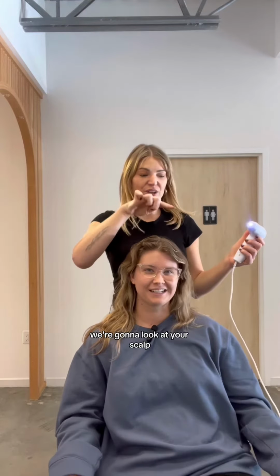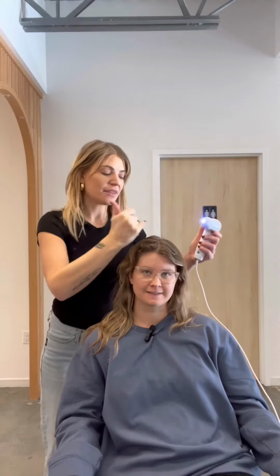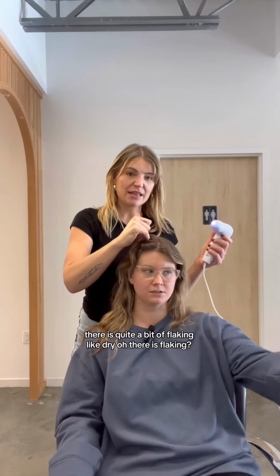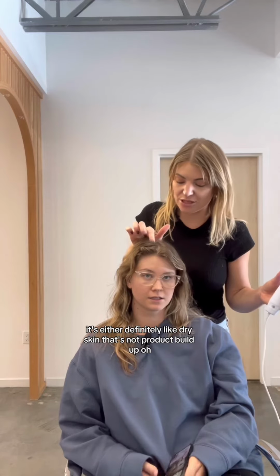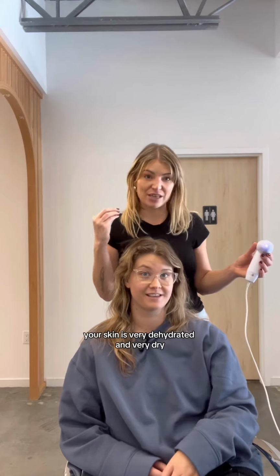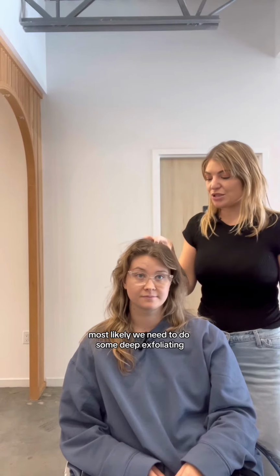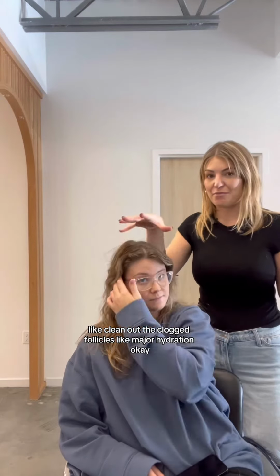We're gonna look at your scalp. I can see just from visually, there is quite a bit of flaking. Like dry. Oh, there is flaking. To me, it's definitely dry skin, not product buildup, but your skin is very dehydrated and very dry. Most likely, we need to do some deep exfoliating, like clean out the clogged follicles, and major hydration.